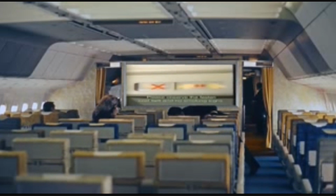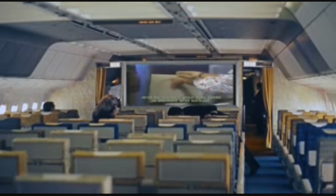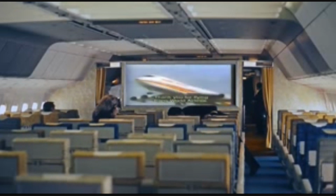Please observe the fastened seatbelt and no smoking signs. Also, place your seat back in its upright position and be certain your tray table is stowed and locked. If you have any questions on the safety features of the 747, please ask one of the flight attendants as they pass through the cabin. Thank you for flying Trans World Airlines.